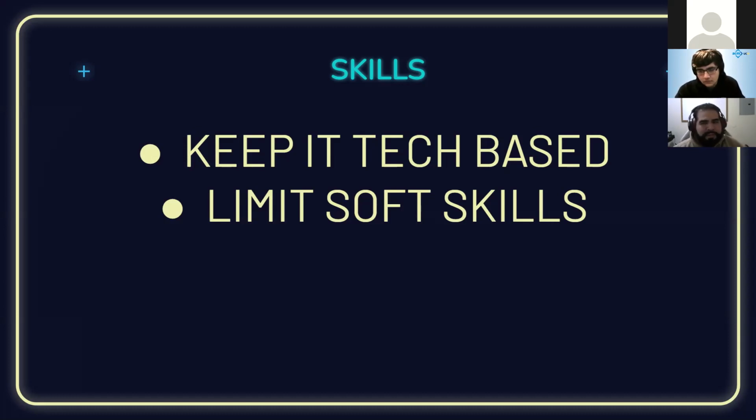So of course there's other skills that we can put on there, like interpersonal communication, bilingual, stuff like that, which is great, but you want to make sure that you don't put too much of those soft skills. You want to make sure it's more tech-based, because that's really what the recruiters are looking for. So just keep that in mind when you're putting that on your skills section.